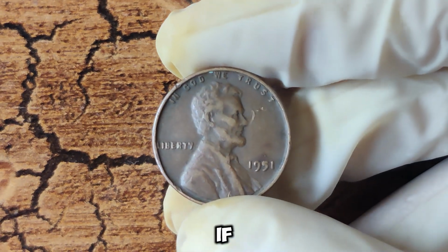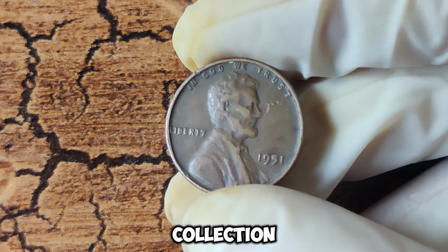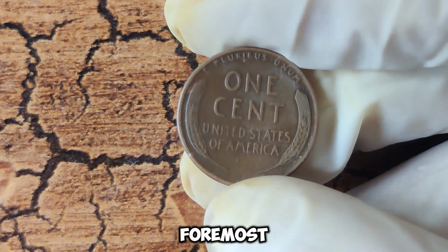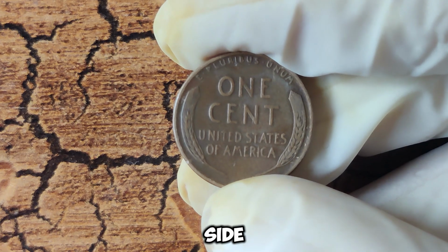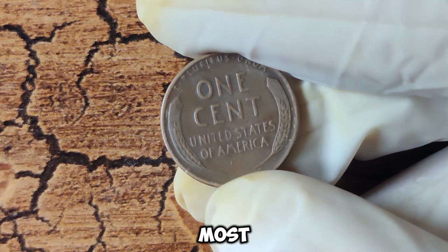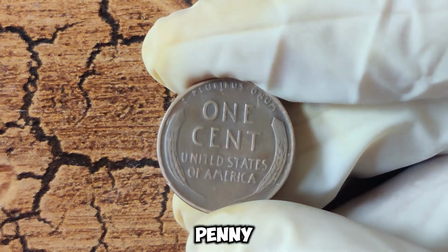But how do you know if you have a genuine 1951 No Lincoln penny in your collection? Well, there are a few key factors to look out for. First and foremost, make sure to check the reverse side of the coin for the absence of the FG initials. This is the most important distinguishing feature of the 1951 No Lincoln penny.